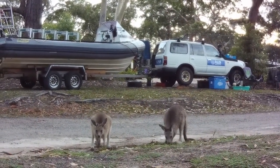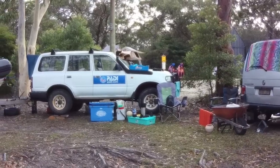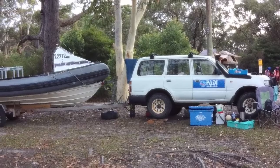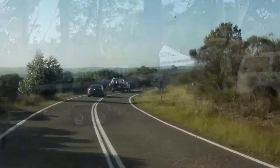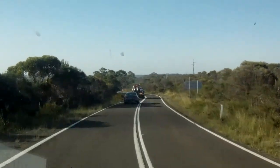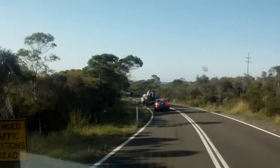This time I went up with Steve and the gang to Jervis Bay, and we did a little diving on a beautiful day in February. And here's me following Steve down to the Murray's Beach boat ramp. You can see the sky is blue, beautiful warm day, absolutely marvellous.